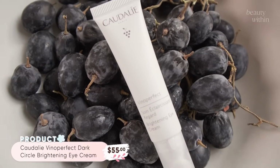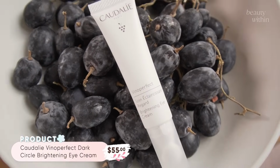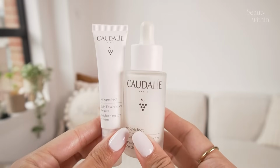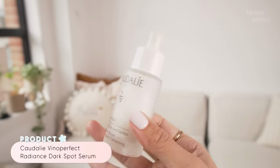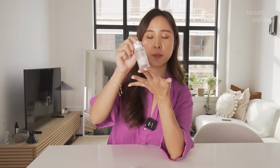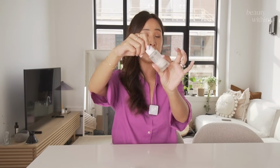All right, next is this guy. So this is the Caudalie Brightening Eye Cream. We just got it a couple weeks ago, but you guys know Ro and I love Caudalie. It is so gentle. And one of my favorite serums is from the same Vinoperfect line, which is this one, the Radiance Serum Complexion Correcting Serum. So I've gone through so many of these.